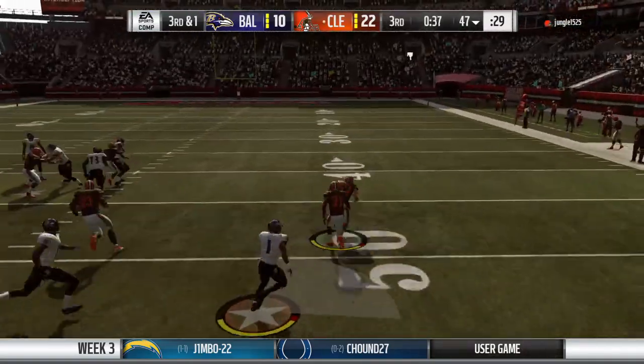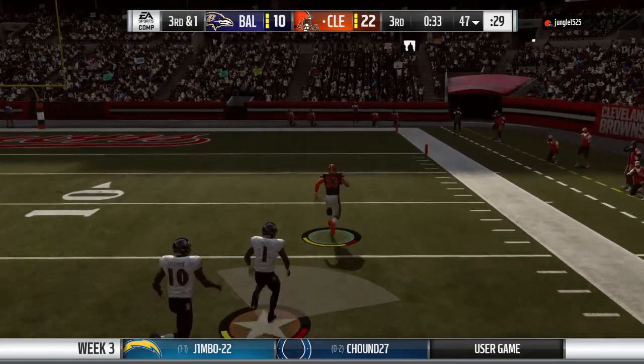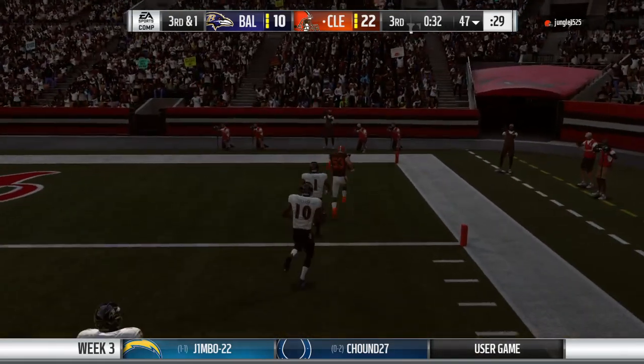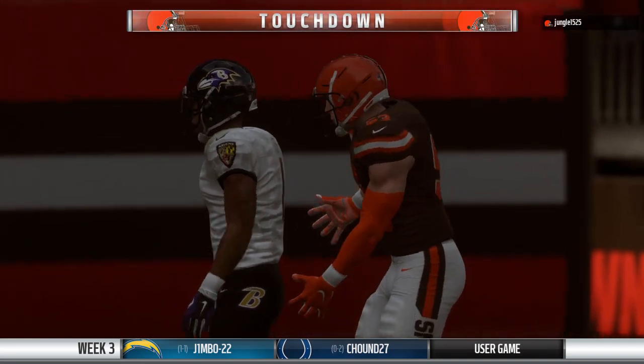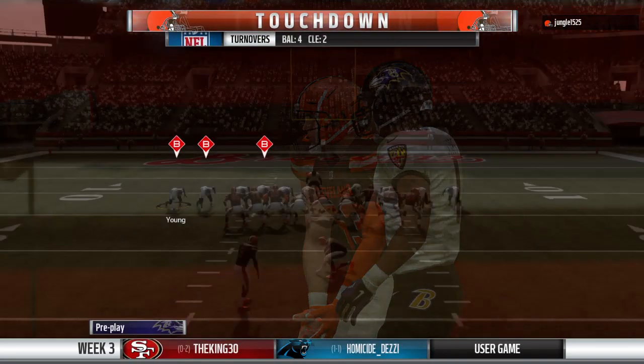And he's going to be intercepted a 3rd time. Picked up by the linebacker, Joe Schobert. And he takes this one back into the end zone. And the Browns defense has a touchdown.